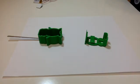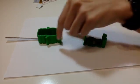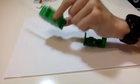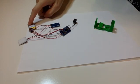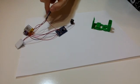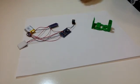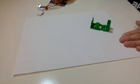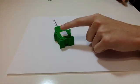Here are the two halves of the outer shell of my gadget. And here is the assembled circuit. This is the battery, this is the touch button, this is the sensor, this is the charging circuit, this is the microcontroller board, and this is the buzzer. And here is the gadget itself. We can touch this button to turn it on.